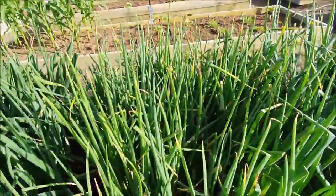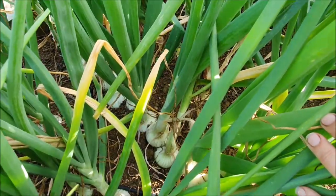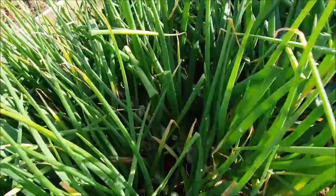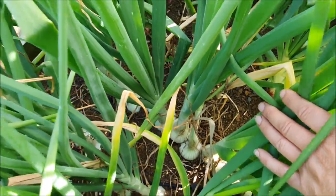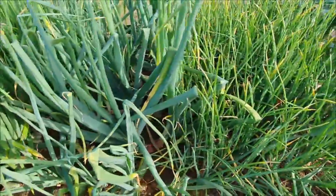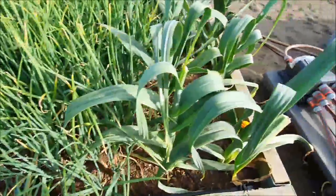Oh, and these ones, oh my gosh, these are like little pearl onions or something. They're supposed to be really little, great for pickling apparently, and they've gone massive. So I planted them really close together, and they're massive as well. And then we've got shallots and more shallots and elephant garlic.